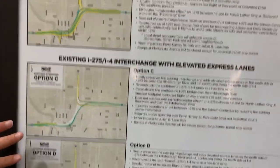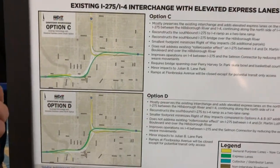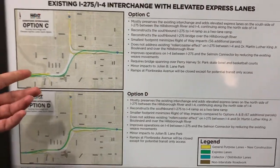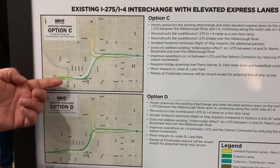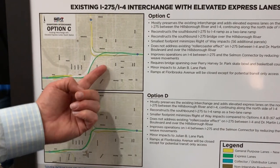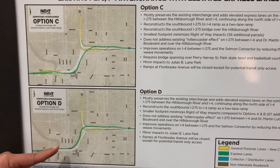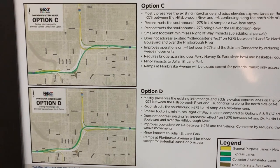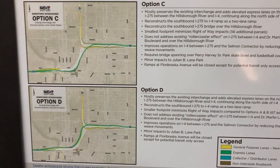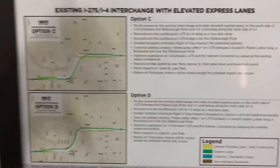Options C and D are ones where you see more white in the center, and that's existing lanes that are there today. And the express lanes would be constructed in option C to the outside, so they'd be to the south and to the east of what's there today. And then we flip it in option D to go either to the north and to the west. So we're comparing the impacts of all these different options to see how they relate to one another. So those are the four options.